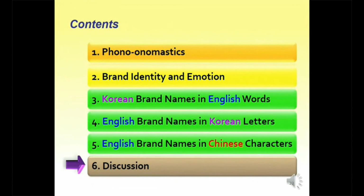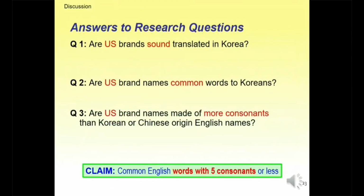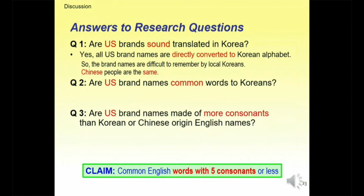Now let's discuss what my data means. I would like to answer now our research questions. Question number 1, are US brands sound translated in Korea? Yes, all US brand names are directly converted to the Korean alphabet. So the brand names are difficult to remember by local Koreans. Chinese people are the same.